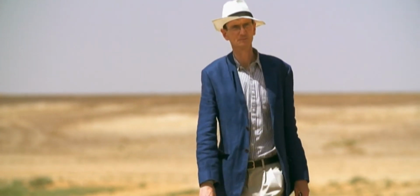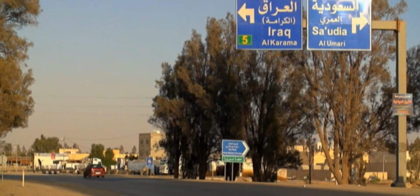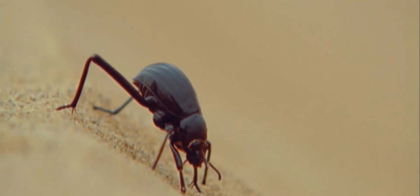I can't remember when I first heard about the beetle, but it was probably 15 years ago. And it was one of the first biological organisms that got me really excited about the potential of biomimicry, because it shows just what can be achieved in a really resource-constrained environment. Superbly adapted to use what's there at night, during the day, and make itself a living out of that.